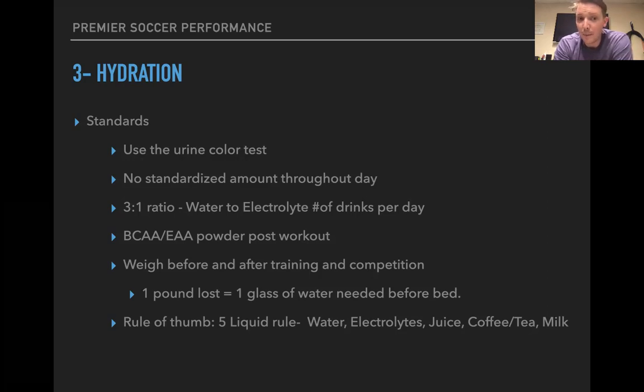The only other piece that you can add to the hydration is something called BCAAs or EAAs. Those are branched chain amino acids or essential amino acids. That's basically just a recovery powder that you can put in your water. Usually they come in a bunch of fruity flavors, and it just helps with your recovery because you're adding protein to your water. We will get into this further in the nutrition module also. But with supplements, we want to make sure that they're coming from a reputable source, and we're going to tell you how to assess for that.